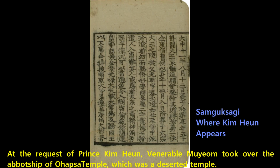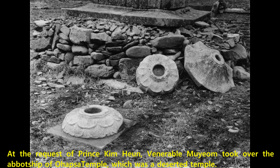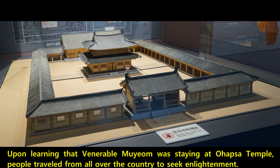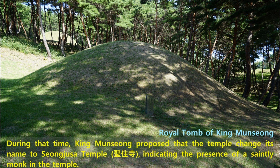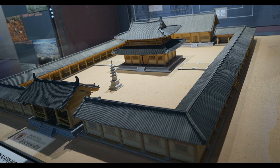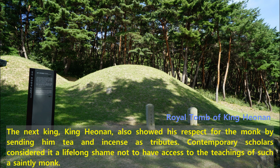At the request of Prince Kim Hun, Venerable Muyam took over the abbotship of Ohapsa Temple, which was a deserted temple. Upon learning that Venerable Muyam was staying at Ohapsa Temple, people traveled from all over the country to seek enlightenment. During that time, King Munsong proposed that the temple change its name to Seongjusa Temple, indicating the presence of a saintly monk in the temple.